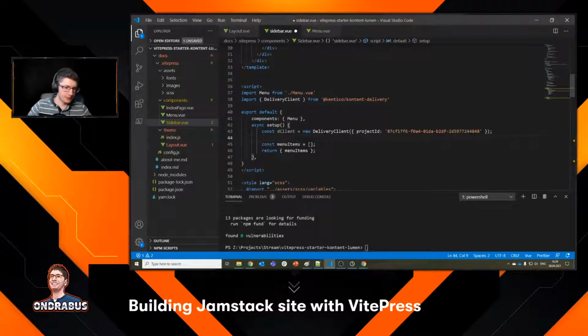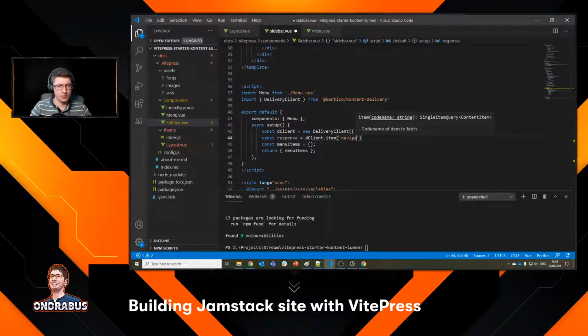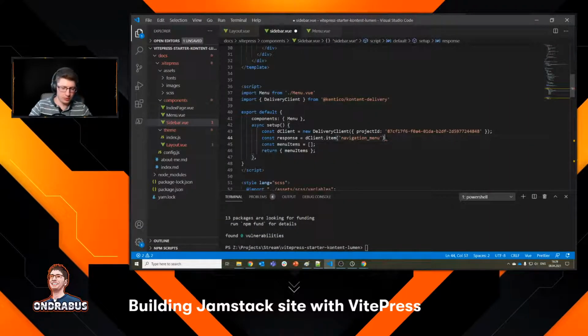So let's try to build this. So delivery client dot items, or actually this is just one item with codename navigation menu. And then we want to get the menu items and its value. So we want to do depth parameter to 3. Let's set it up to 3. We'll see what kind of data we're gonna get. And then we can adjust it. We can also minimize the query and all those other things. So you want to wait for the data.